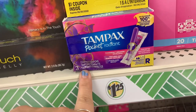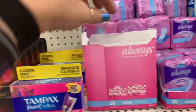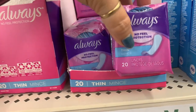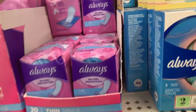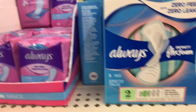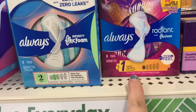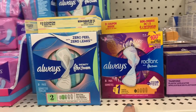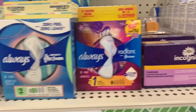That's a 3-pack of the tampons. And then they also have the Always, the little thin pads. It's the liners. There's 20 in this one. Let's see, is that the same? Yeah. So there's 3 pads in here, 3 pads in there. And of course on the front it shows you which one it is. So that's pretty cool. They've got these if you need to run in and grab something real quick.